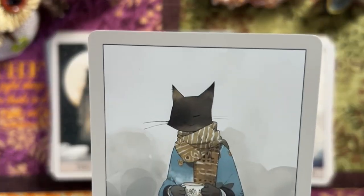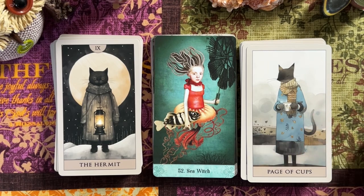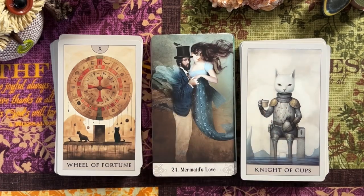Look at him, his little closed eyes. Her with her little robe. I love this Page of Cups so much. It's almost like an older person. I have another deck where a Page of Cups feels a little bit older but still vibrant, you know. What is that one called? Is it called the Unfolding Path Tarot? And I really love that Page of Cups as well.